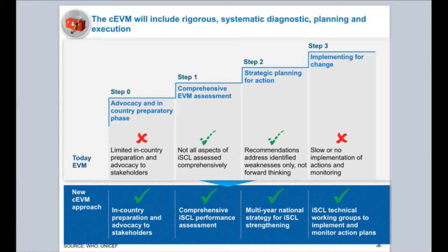These have not often been funded. Honestly, quite often these have been developed and then submitted for a Gavi application. And if an improvement plan isn't funded and budgeted, it stays an improvement plan. And 3 years later, when you do another EVM assessment, you see the improvement plan wasn't implemented. And so going forward, we're going to focus far more on implementation.